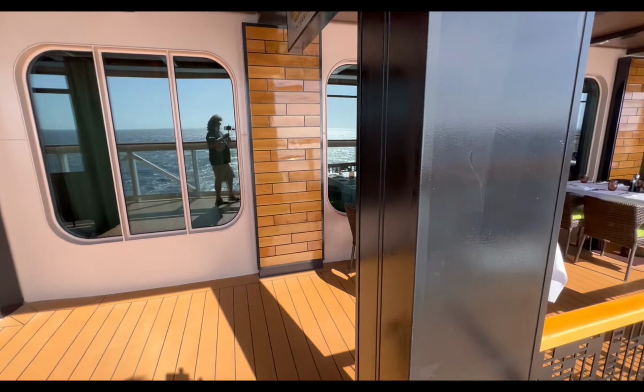Coming back, this is going to be deck 8 aft. This is where you'll find all of the shopping pretty much. We're going to backtrack a little bit so I can show you guys what this interior tunnel looks like.